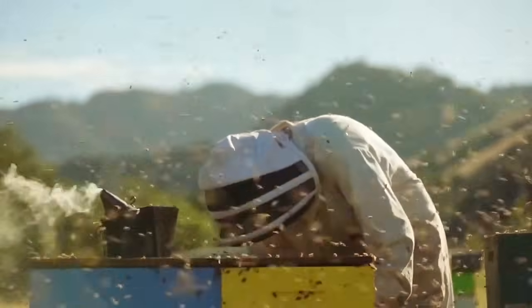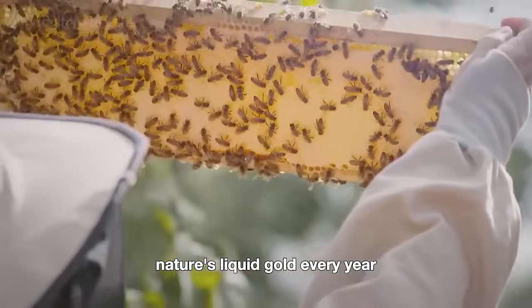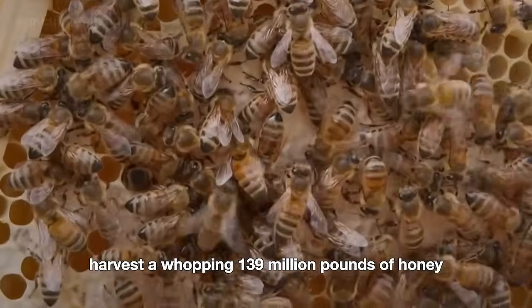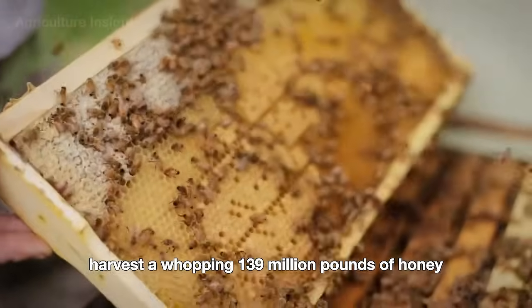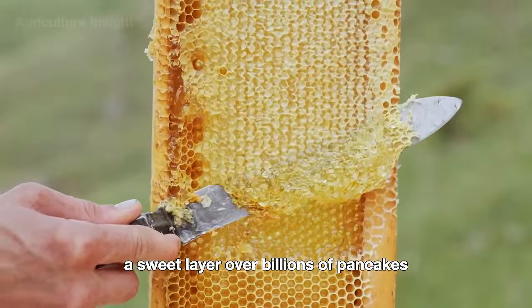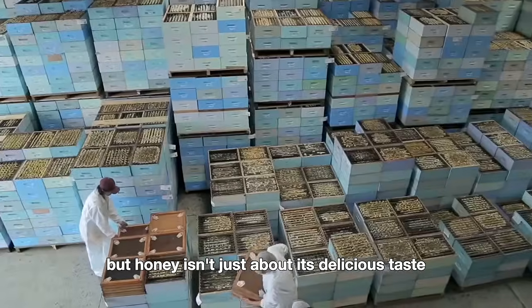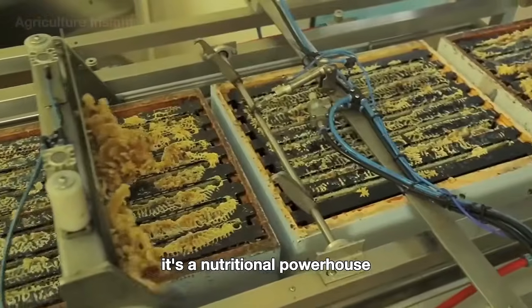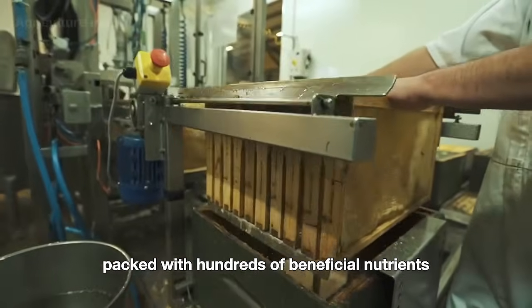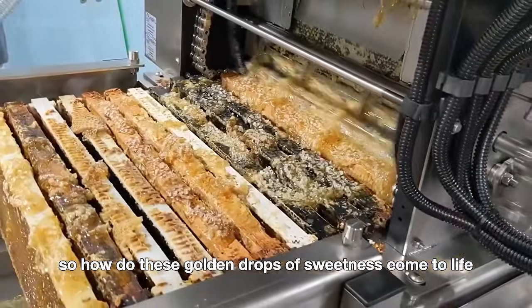Hey everyone! Did you know that honey is often called nature's liquid gold? Every year, American beekeepers harvest a whopping 139 million pounds of honey. That's enough to drizzle a sweet layer over billions of pancakes. But honey isn't just about its delicious taste. It's a nutritional powerhouse packed with hundreds of beneficial nutrients. So how do these golden drops of sweetness come to life?